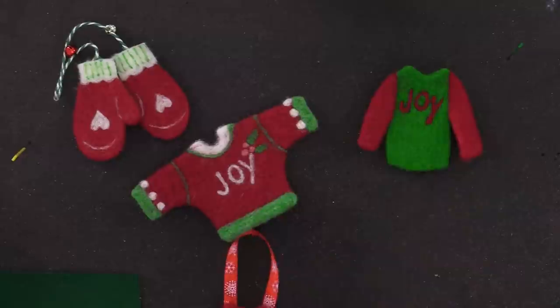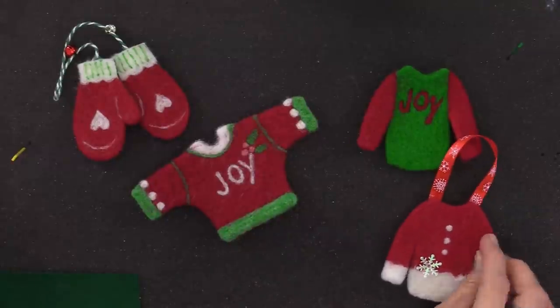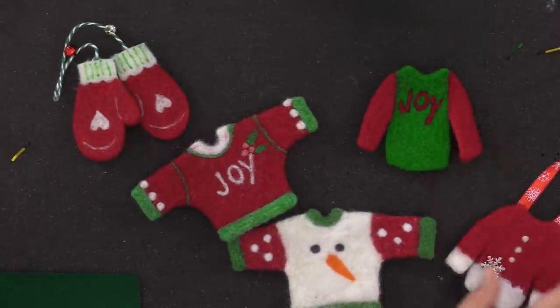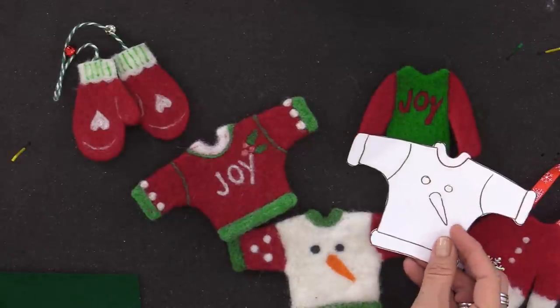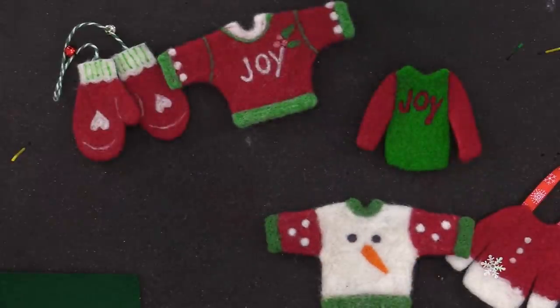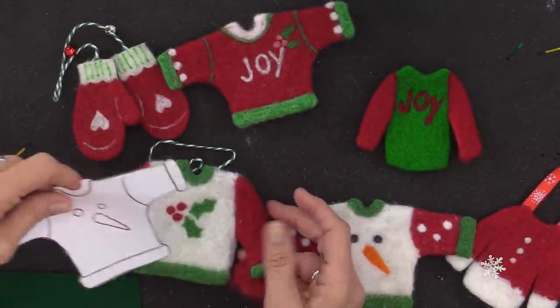Yeah, he's cute. Here's a simpler one, like a little Santa that came from our little bling jingle pack. It's so cute. Here's Holly's snowman, very simple. And the pattern, we at least drew him out so you could look at him while you're deciding how to draw him. Here's another one with Holly. She just freehanded that one.